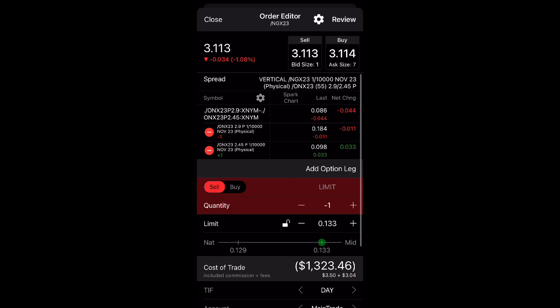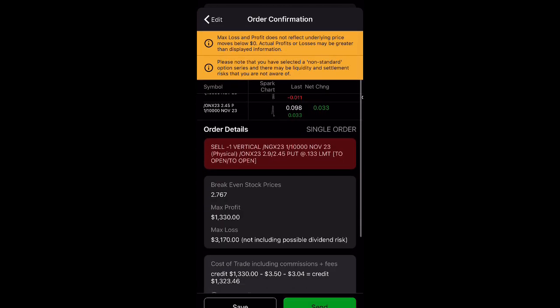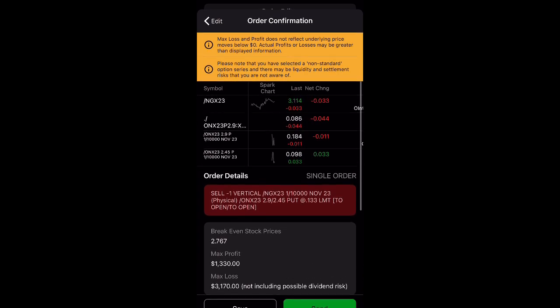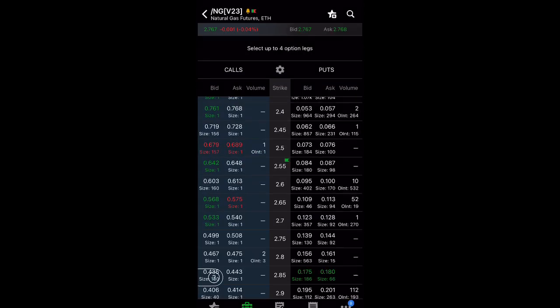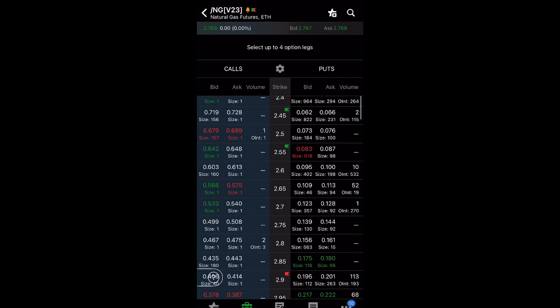2.45. So you can see my credit, which I'm going to be receiving back, will be $1,300. And the most I can lose is $3,170. So again, this is very risky, but there is a max loss and a max profit, which is very important just in case a trade goes against you. I'm going to go ahead and send this, and hopefully it does get filled. So you can see that it did get filled.